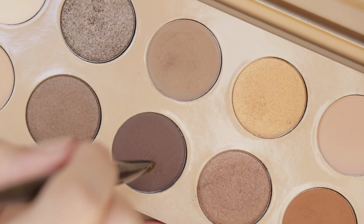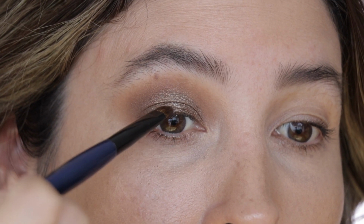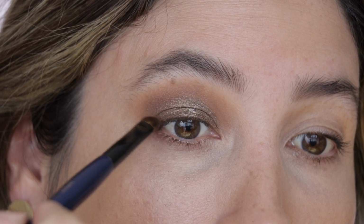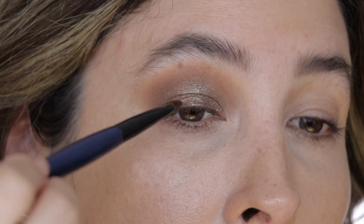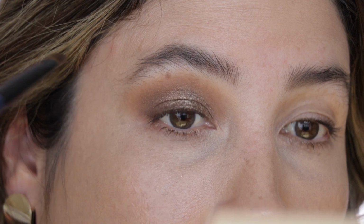Synergy Flat Definer in the shade Terrain, and I'm gonna apply it very close to my lash line. Just gonna pull it out a little, creating just a very small mini wing.